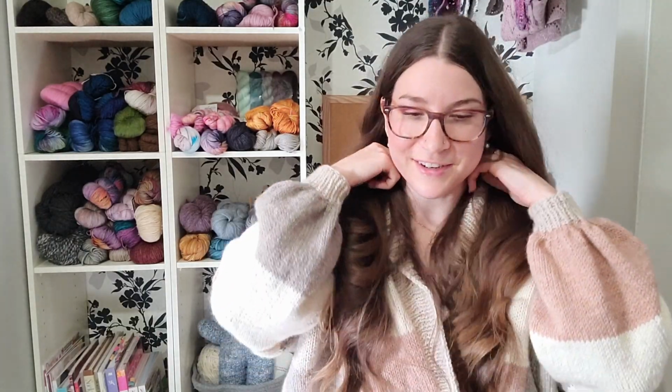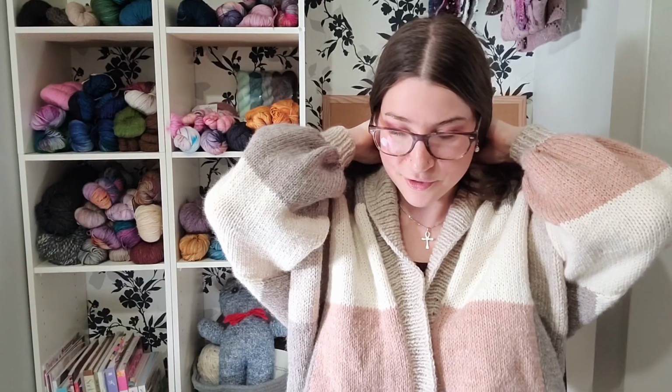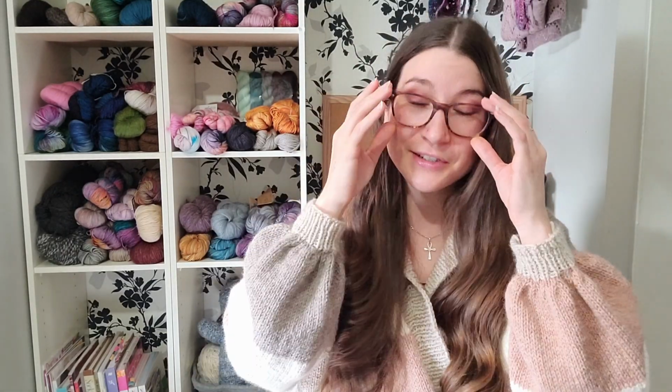When I told my sister how long I had worked on her sweater, she was like, my goodness. It's like, yeah, knitting takes a long time. Some of the bigger projects definitely take a long time, like garments, especially this one, doing long sleeves is taking up a lot more time.